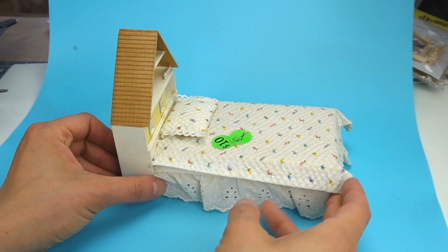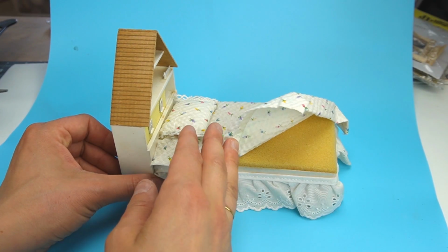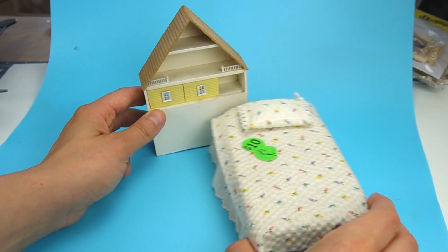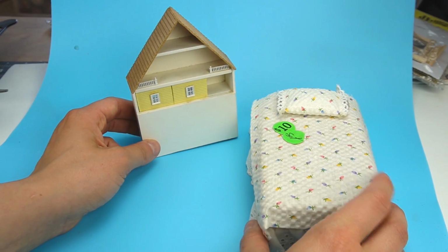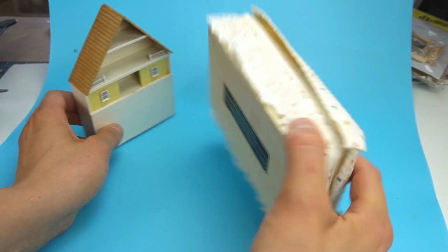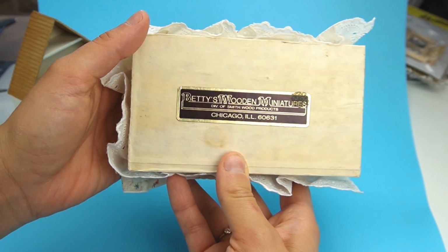I visited my local dollhouse store and bought about 3 bags of goodies, so let's get started. Up first, I have a vintage bed with a dollhouse bookshelf headboard. I paid $10 for the set. It was made by Betty's Wooden Miniatures.